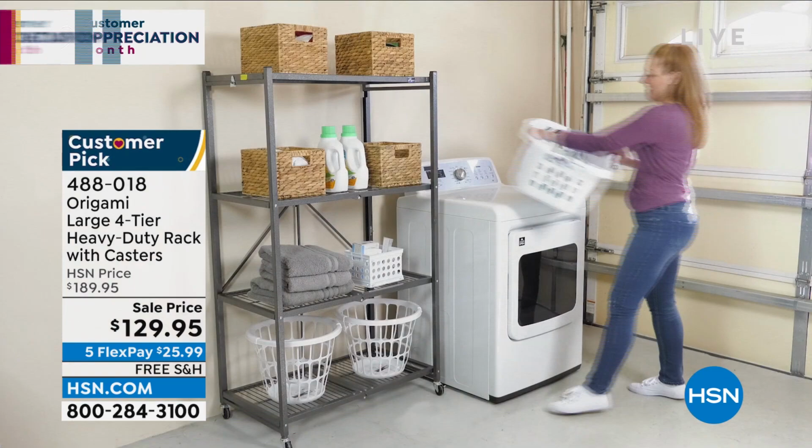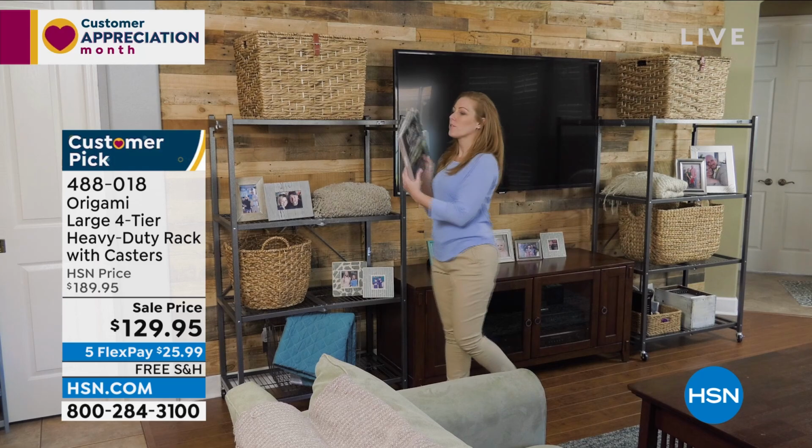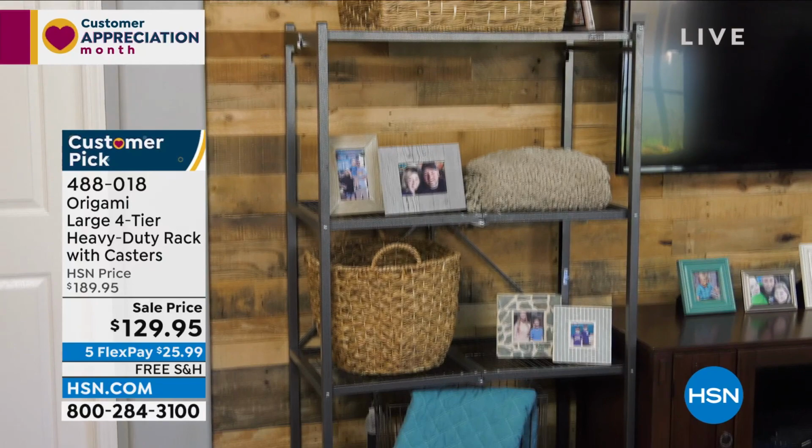Leave it to Origami to give you a solution that can hold, like we said, if you're not using the wheels, up to 1,000 pounds. That's incredible. And then it's mobile. You can move it when you want to. You can take it with you if you want to. If you're not using one, you can fold it up and take it out again. It's so easy to do. There's zero instruction, which I love. No fights with your spouse over this.